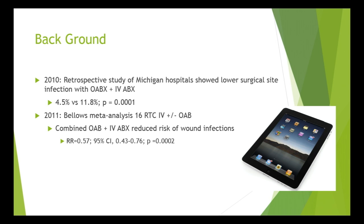In 2010, this is when the trend started to swing back in the other direction, and there were retrospective studies looking at these databases through Michigan. They could see that their patients who had received the oral antibiotics along with mechanical bowel preparation really did have a reduced wound infection rate.